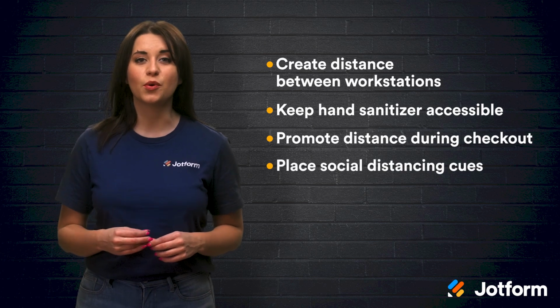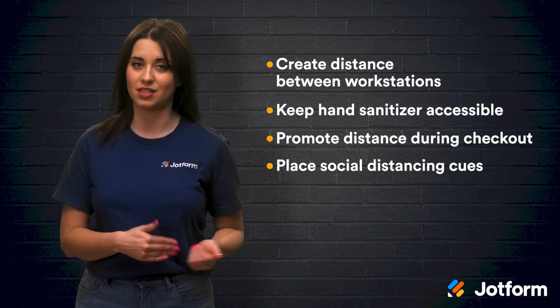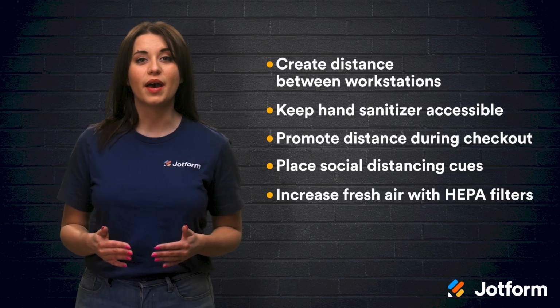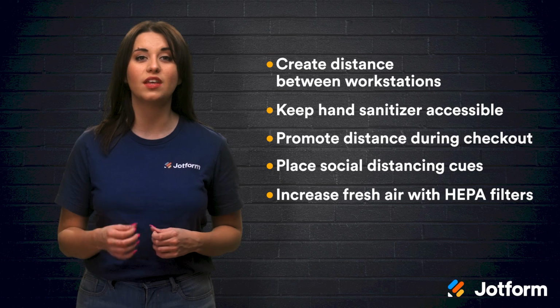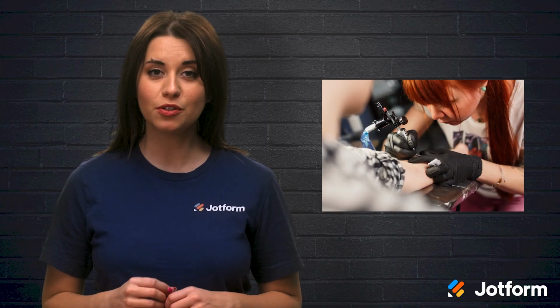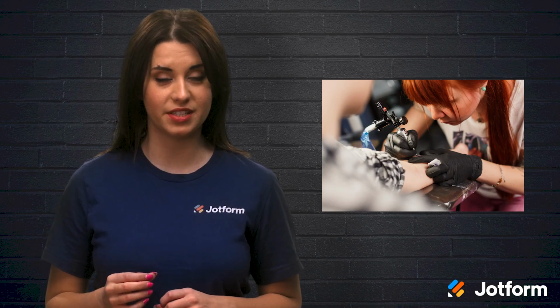Place visual cues for both employees and clients to demonstrate how to maintain 6 feet of distance. And lastly, increase outdoor air ventilation by upgrading and/or servicing your central air system and by installing portable air cleaners equipped with HEPA filters. Consider which types of personal protective equipment, or PPE, will be most helpful to your staff.